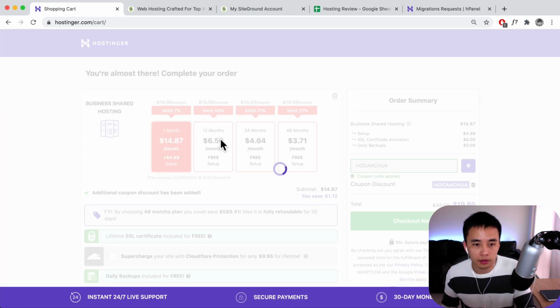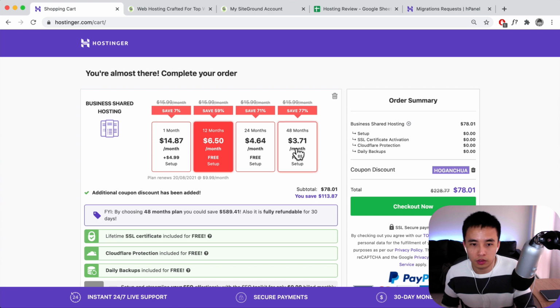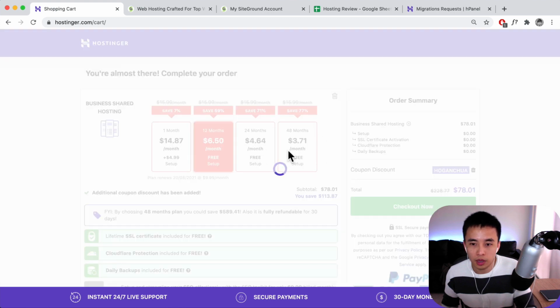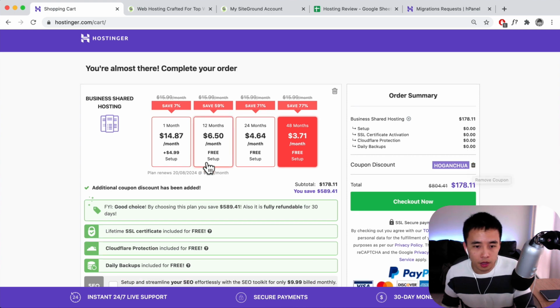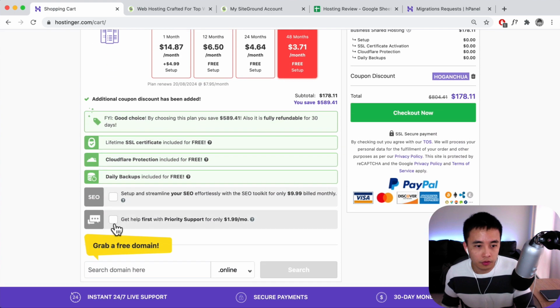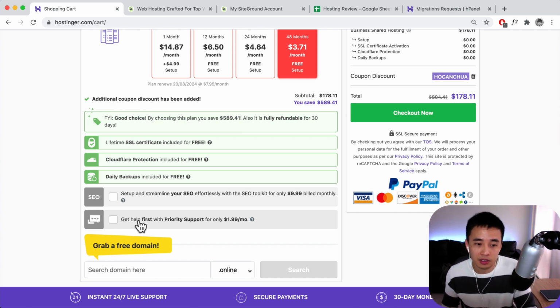If you go for the 12 months, you'll see that you'll save an additional amount. So for example, this one over here, 48 months, I think you're going to save an additional $13 or something like that. So yeah, for the priority support, I think you should only get it once you're inside. Maybe you don't even need it, so that's going to save you a ton of money.